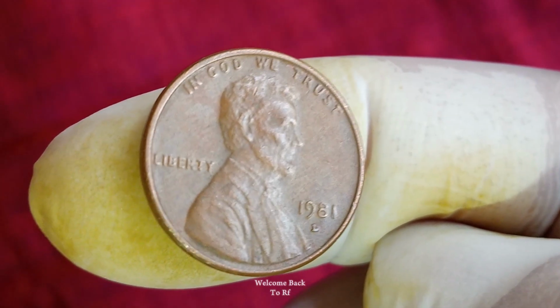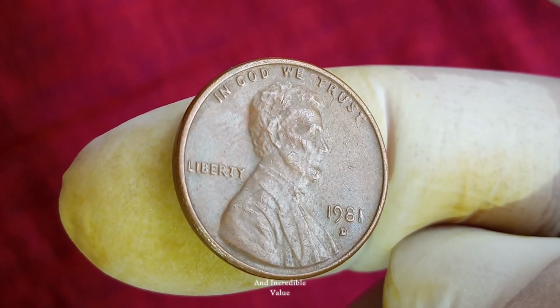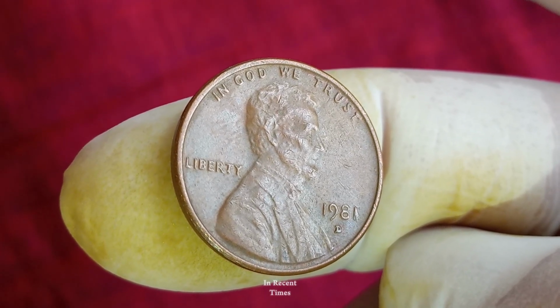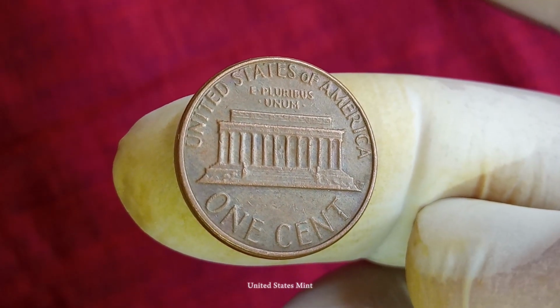Welcome back to RF Coins Today. Get ready to be amazed because in this video, we are unlocking the secrets and incredible value behind one of the most talked about Lincoln pennies in recent times. Yes, we're talking about the legendary 1981 D Lincoln cent from the United States Mint.